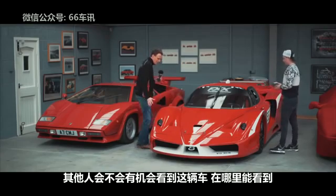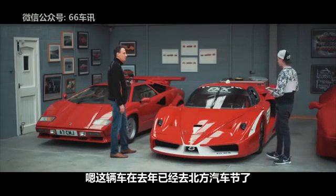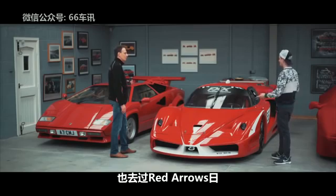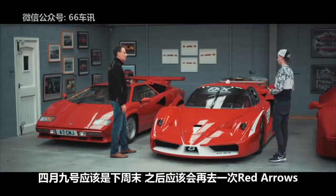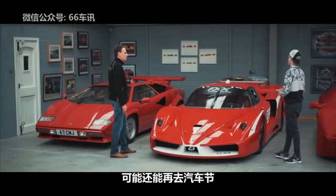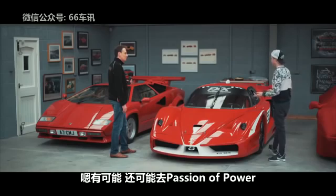Okay, and what events have you taken this to, or are you going to take it? Where can we see it this year? If someone wants to see this car, where can they see it? Well, this has already been to Carfest North last year. It's been to your wedding. It's been to the Red Arrows Day. This year it's going to VMAX, which is in a couple of weeks, the 9th of April, so it will just be next weekend, I think. And it's going to the Red Arrows Day again, and hopefully Carfest maybe.